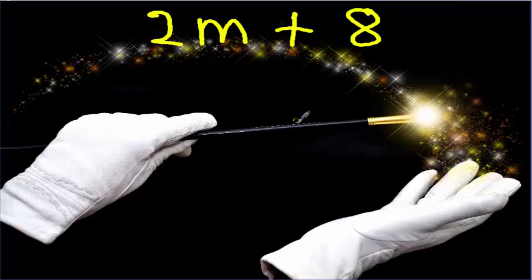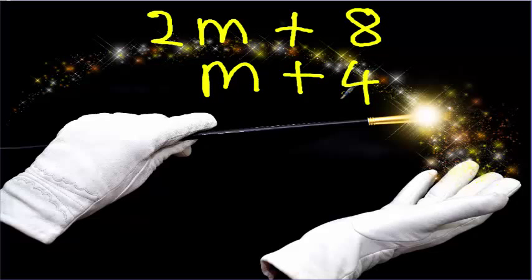The next step was that you were going to half it. Well, if you half 2m plus 8, half of 2m is 1 lot of m, and half of plus 8 is plus 4. So by this point, you're left with your mystery number plus 4.